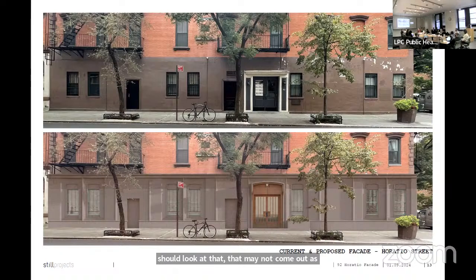And I agree with Commissioner Goldblum that the cornice height needs to be taller. It reads very differently on the other facade. And I think if they brought that line up to under the windows, it would help resolve a lot of issues with the facade. Great, thank you, Commissioner Chapin.